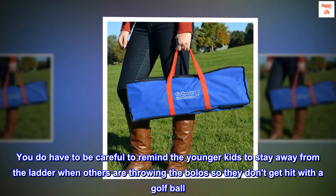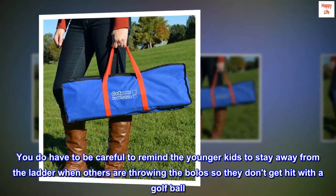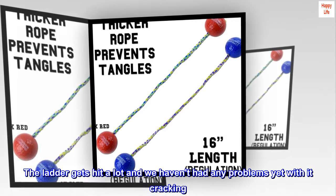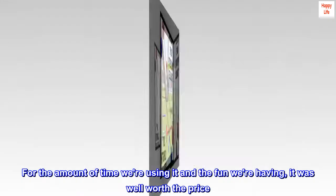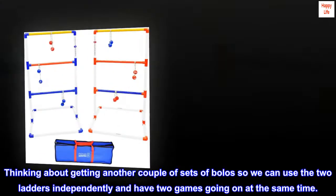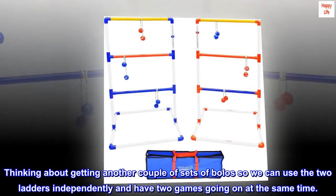You do have to be careful to remind the younger kids to stay away from the ladder when others are throwing the bolos so they don't get hit with a golf ball. The ladder gets hit a lot and we haven't had any problems yet with it cracking. For the amount of time we're using it and the fun we're having, it was well worth the price. Thinking about getting another couple of sets of bolos so we can use the 2 ladders independently and have 2 games going on at the same time.